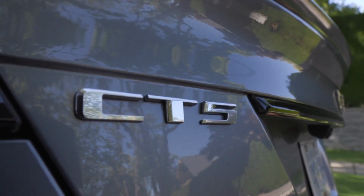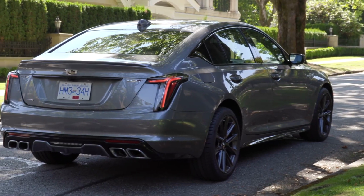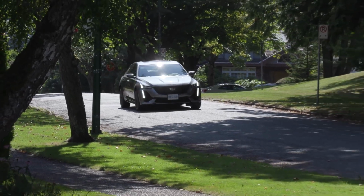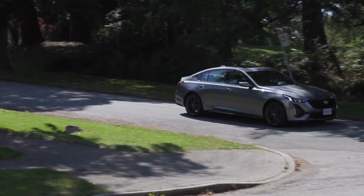Going back to the exterior, the 19-inch wheels look cool. I actually love this design where there isn't a lot of chrome, and I'm sure Cadillac will give you chrome if you want chrome. They know how to do chrome. But this car in particular just looks so beautiful with the black accents.